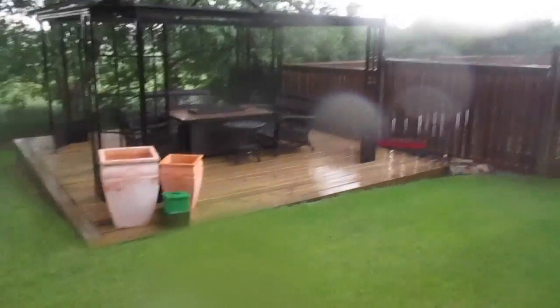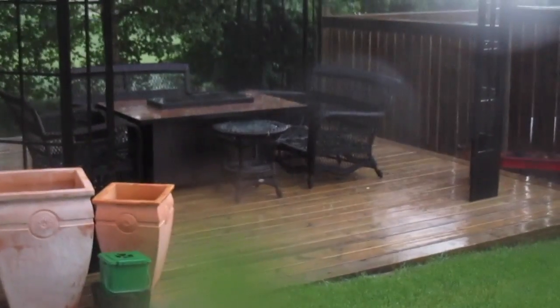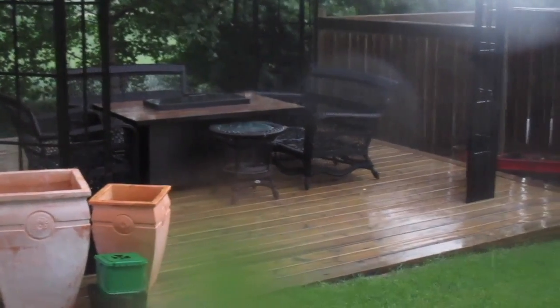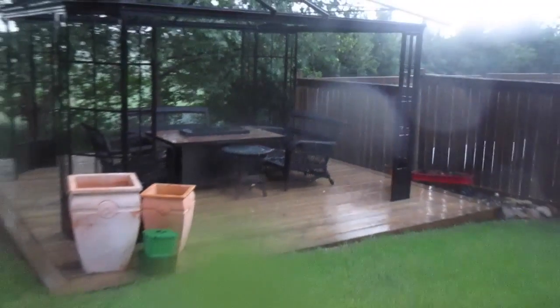Well, I'm out in the rain getting some shots for you guys, and now it is pouring. Oh my god! Shade me tree, yes! I don't know if you can see that. Oh yeah, you can see that. Look at that, yes! I love the rain. I love being out in the rain. I love everything about it.